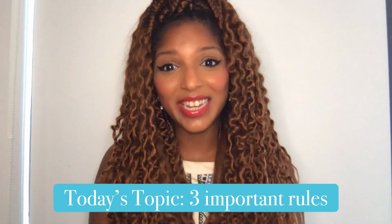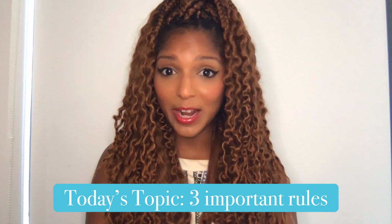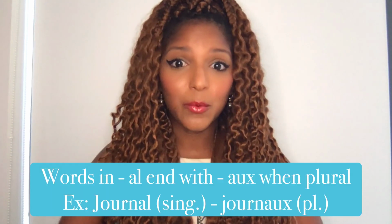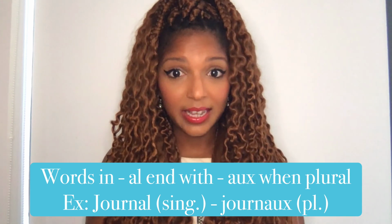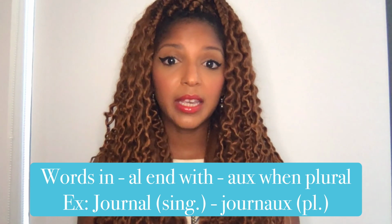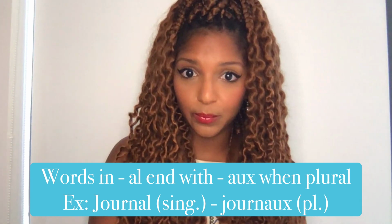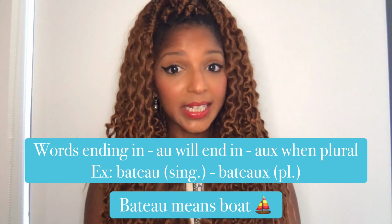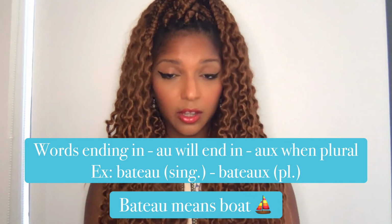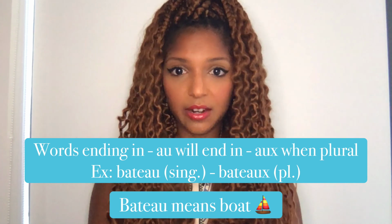In today's edition, I want to talk about 3 grammatical rules that are super important. The first one is how do you make a word plural? The plural of words that end in al, as in journal, which means newspaper, will be aux. So journal becomes journaux. Now for words that end in au, the plural will just need to add an X at the end of that word.